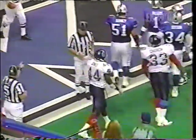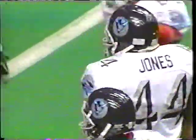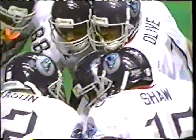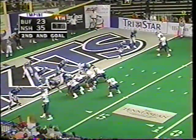Tried another sweep to Tony Jones to get to the corner of the end zone. Couldn't quite squeeze it in. We'll bring up a second down and goal. Well, how key is this now? I mean, Buffalo absolutely, positively has to get 6 out of this. Yeah, this is the only chance they've got to win this game, and they're going to have to make do after. If they do get this, it's not over yet, but this is crucial. They can bring it back to a 5-point deficit if they can punch one in.